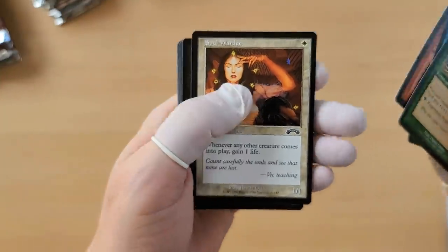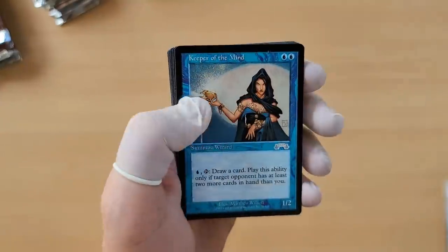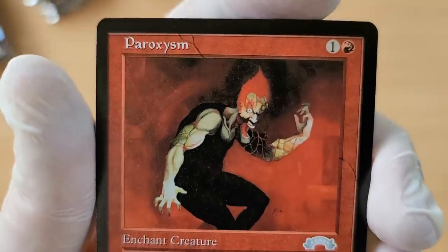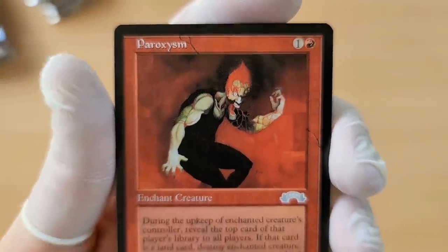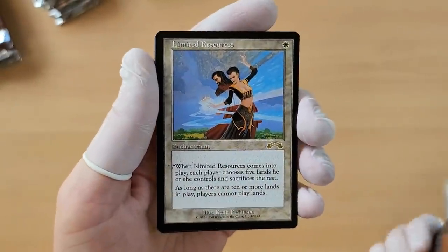I feel like the camera could have been a little brighter on this, but I'll brighten it up in post after everything. Okay, Keeper of the Mind again. Paroxysm. That's me having a really good day with my Skadoosh Fist ready to go. That's what that is. Come on, baby. Limited resources. Sweet card, though.